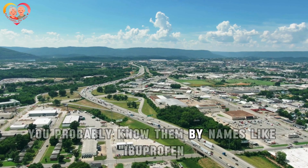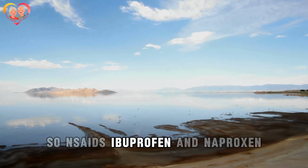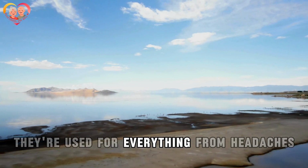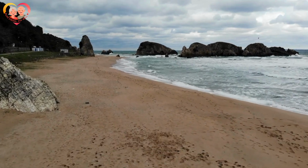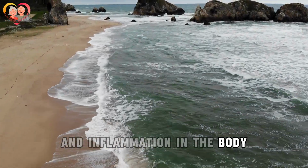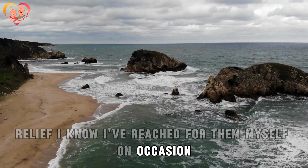You probably know them by names like ibuprofen, Advil, Motrin, and naproxen, Aleve. So, NSAIDs, ibuprofen and naproxen, are incredibly popular for relieving pain and reducing inflammation. They're used for everything from headaches and muscle aches to arthritis and menstrual cramps. They work by blocking the production of prostaglandins, chemicals that contribute to pain and inflammation in the body, and they can be incredibly effective at providing relief. I know I've reached for them myself on occasion.